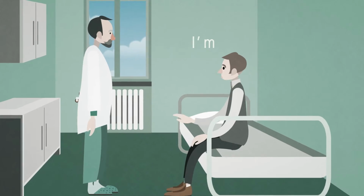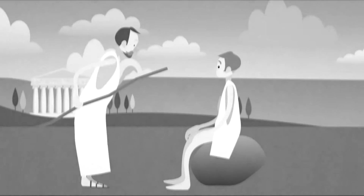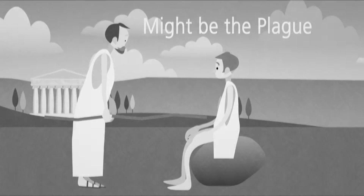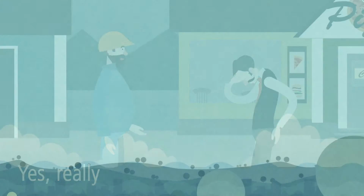If a patient tells his doctor that he's feeling sick, the doctor has many ways to get to the root of the problem, whereas historically it was more or less a guessing game. This is also true for diagnosing the health of our pipes. So far, there have been few accurate diagnostic methods available.